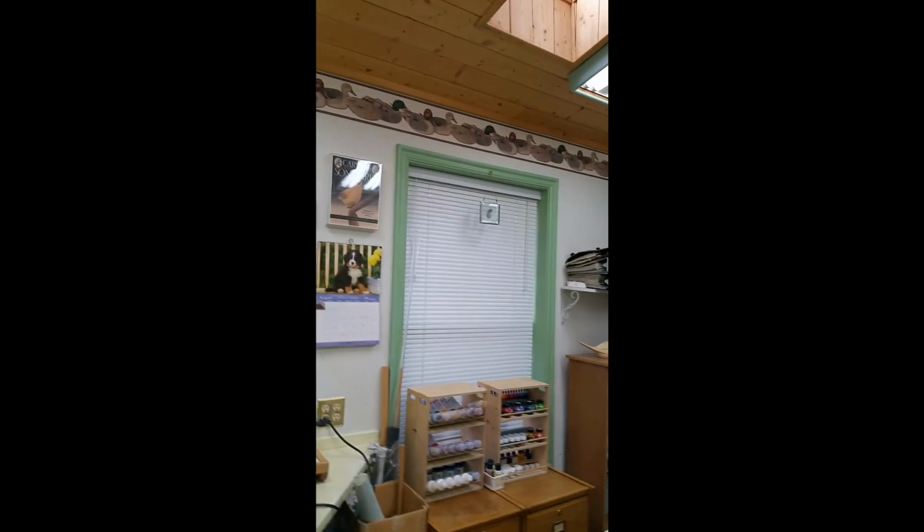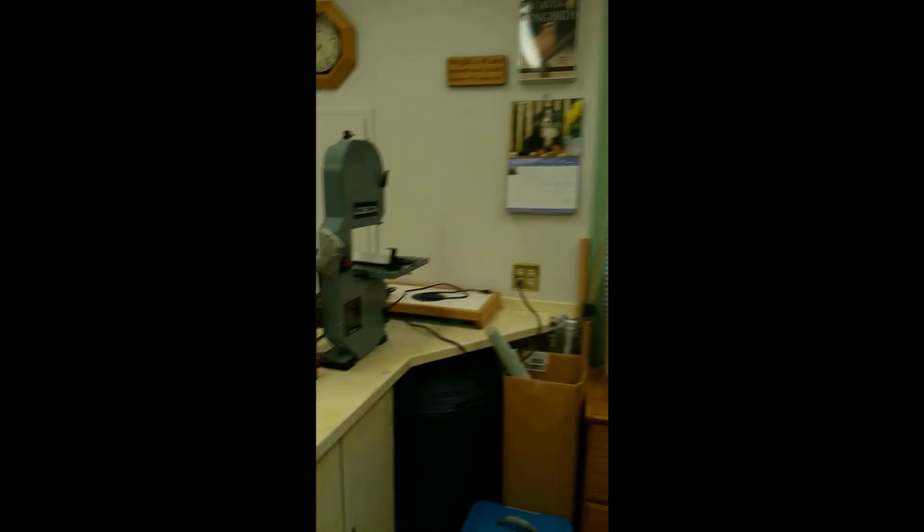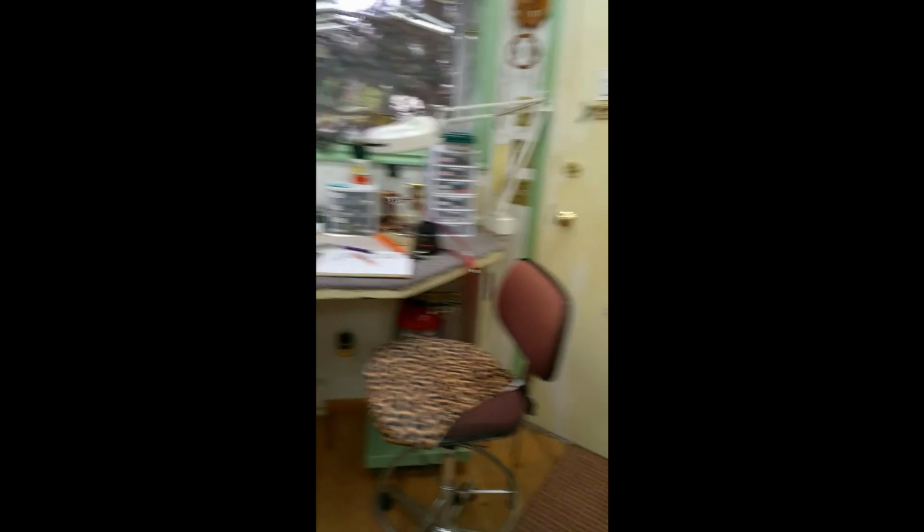And last but not least, here we go. 1, 2, 3, and 4, 5, 6, 7, 2 skylights, 1 there, and 1 there. So there's 9 windows, and it is absolutely gorgeous in here in the daylight. And this is 7 banks of 4 daylight corrected bulbs, and I swear to God you can land an airplane at night when I'm in here.